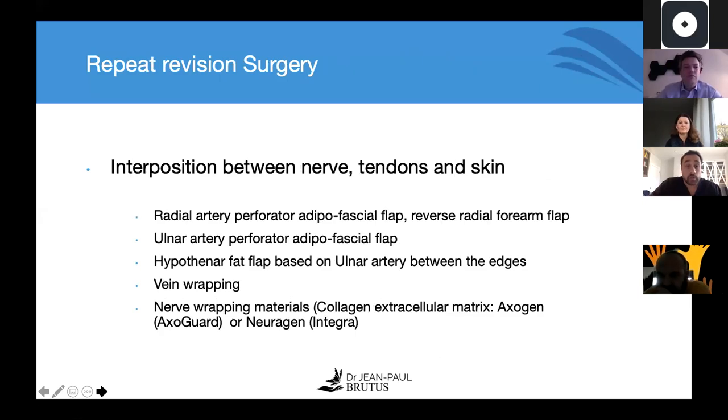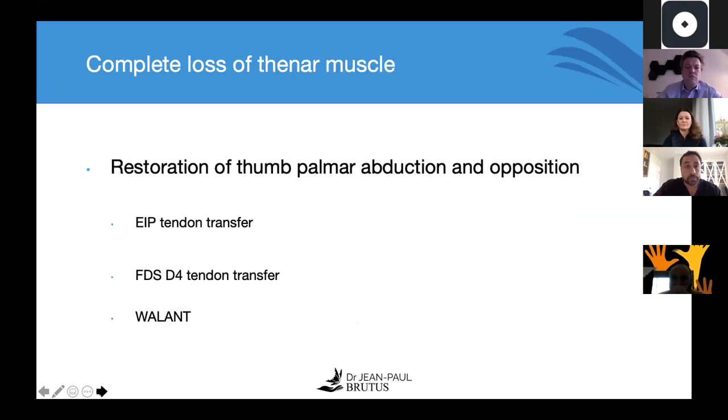If there's a lot of adhesions, you can then decide to interpose tissues based on a fascial flap coming from the radial artery or ulnar artery, or a hypothenar fat pad flap. You can even wrap a vein around the nerve to protect it from scarring, or you can use a matrix made of collagen to protect the nerve from being scarred in again.